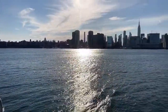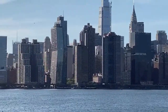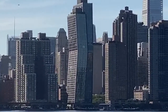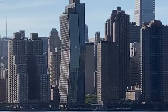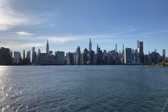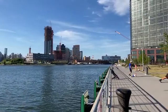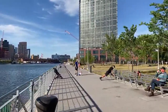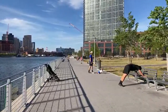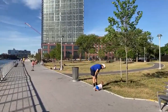Where's the American Copper building? I think it's this one here, the angled one. I don't know what the shape of it is called. Looks like it's bent. That's the American Copper building. Anyway, let's go that way. Let's check out the rest of this area.